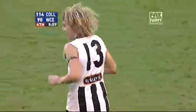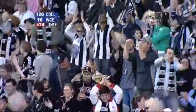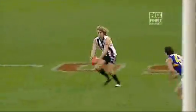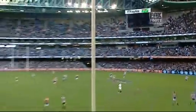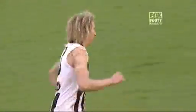Dale Thomas kicks his first. He's been quite outstanding today. No doubt about that. And Collingwood now back out to a 5-goal advantage. Yes, and you called it, Chris O, because this kid, under pressure today, and it's been a tough, hard game, and it's been played at a furious pace. He has done everything right.